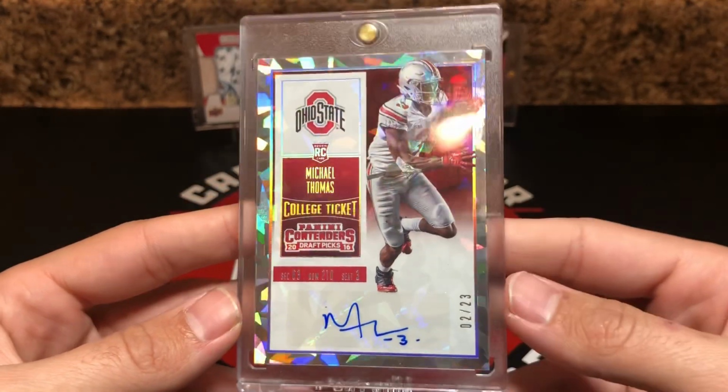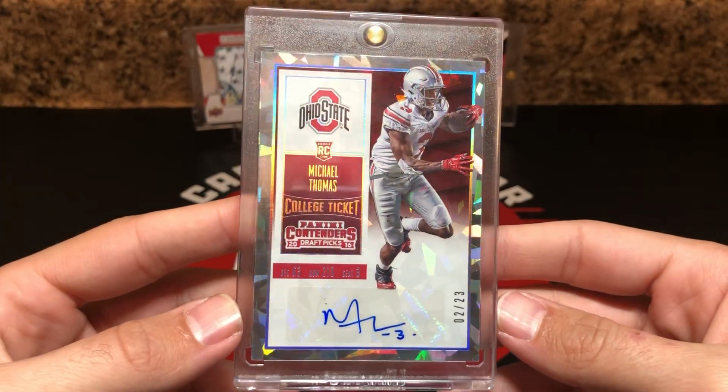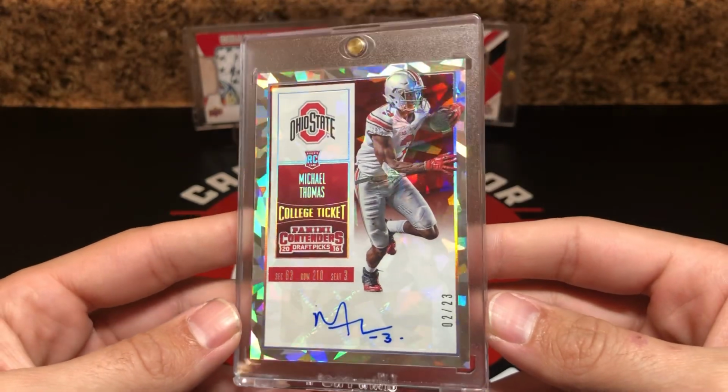I'm a huge fan of this guy. Seems like a real humble, nice dude. So good to see that. But 2 of 23, 1 off his jersey number, cracked ice. Rookie ticket auto. Big, big fan of that set.